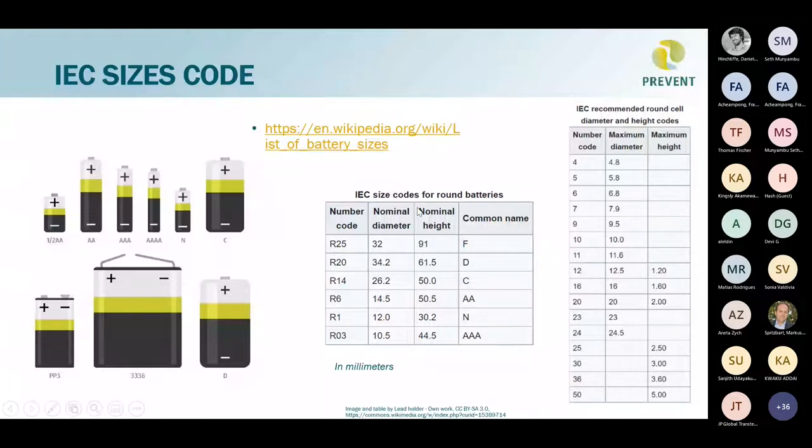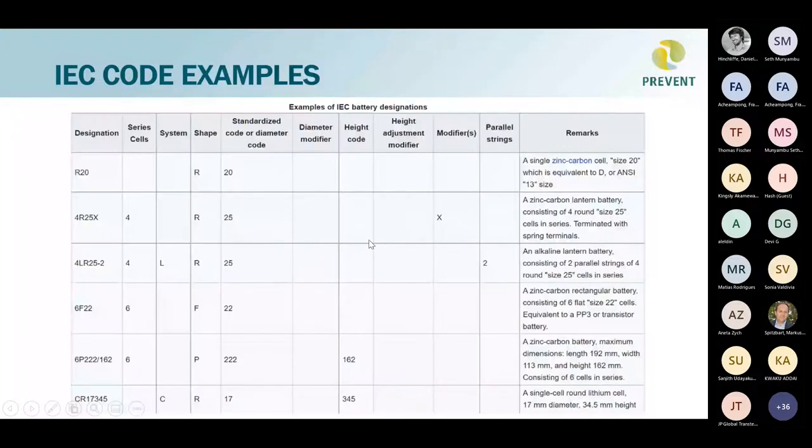Also, on the Wikipedia site that I gave you the reference for, there is some very good information, because some of them have very fancy name designations. If you look at this table, it will explain to you exactly what it is and the composition of it, because sometimes you can have a series of cells installed together by some contacts. So it's valuable information. You can look at it eventually.